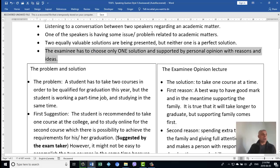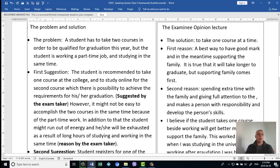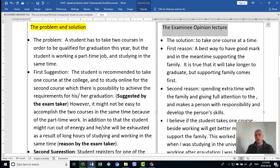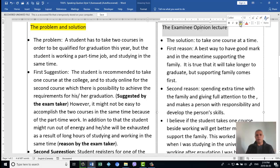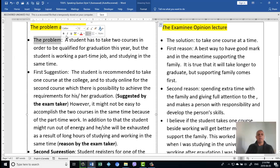Here we have two solutions, as we said. Both of them are valuable, but the exam taker has to take only one of them and then support it. That's how we're going to take notes. We call them the problem and solution. Then we have the examinee's opinion on the lecture. Let's go first to the notes we could have. We call them the problem.